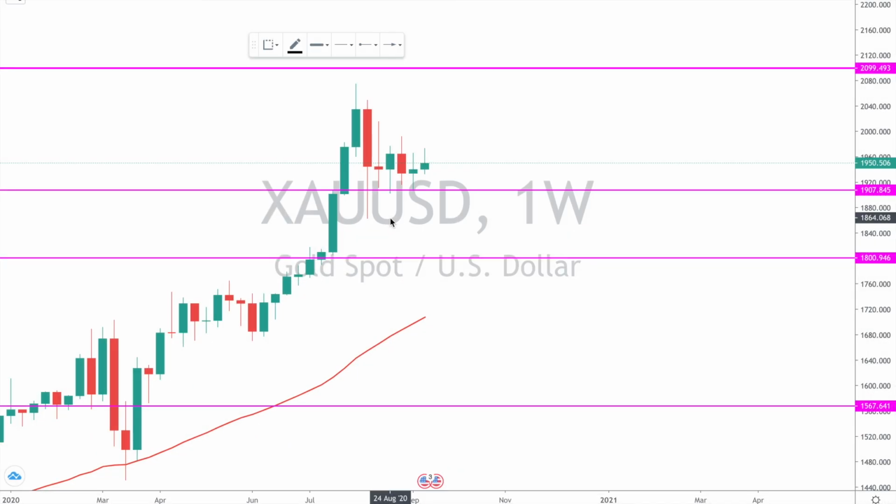So let's move on. So here's gold weekly time frame, and as you can see, again we are in the consolidation, and the price closed this week on this long wick candle, rejecting the top of this minor consolidation. Again, we have an indecision bias on the weekly time frame for the gold. So let's move on to the daily.